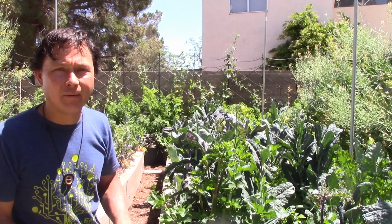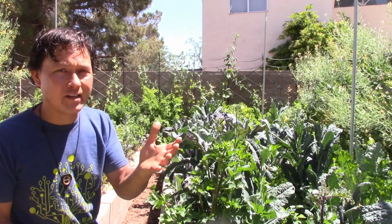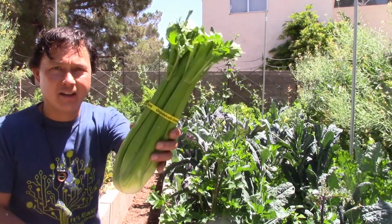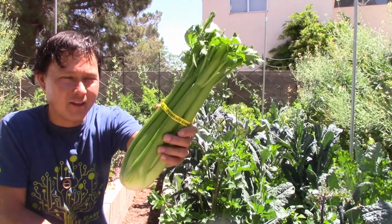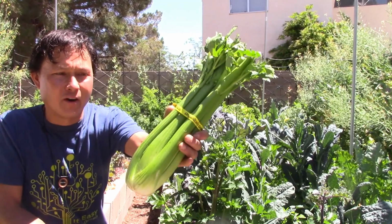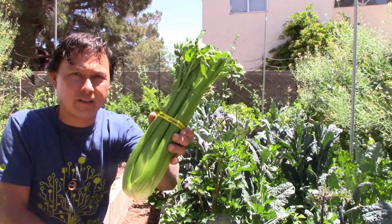Anyways, today I'm going to be talking about a specific plant that I grow, and it's actually a very popular vegetable these days, known as the celery. So this is not celery I grew, this is organically grown celery from the local Sprouts Farmers Market grocery store. And yes, today we're talking about celery.